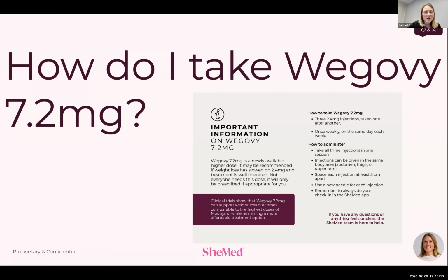There is one thing that is changing with the current 7.2 milligrams, and that is the number of injections that you actually need to give yourself on that day. So when you receive your first 7.2 milligram prescription and medication, you'll see that it is supplied as 3 2.4 milligram pens, which together cover you for 4 weeks of treatment. So to administer the 7.2 milligram dose, what you need to do is give yourself 3 separate 2.4 milligram injections, all in one session, all on the same day.